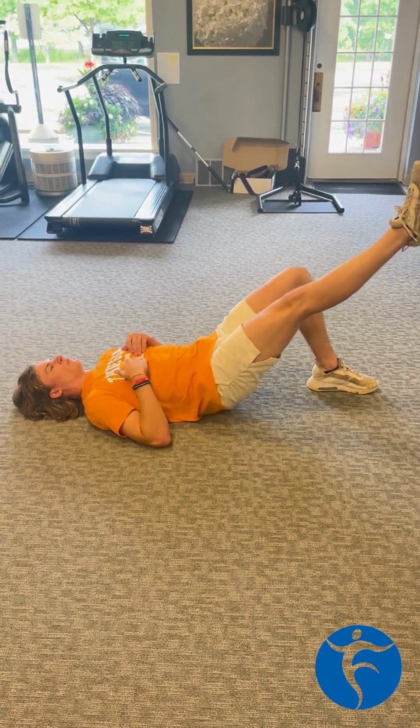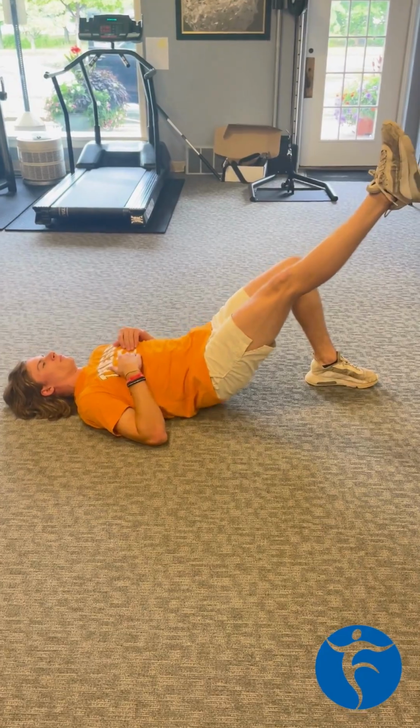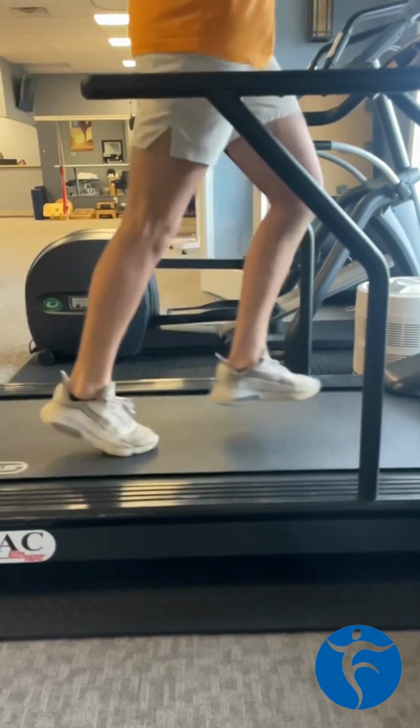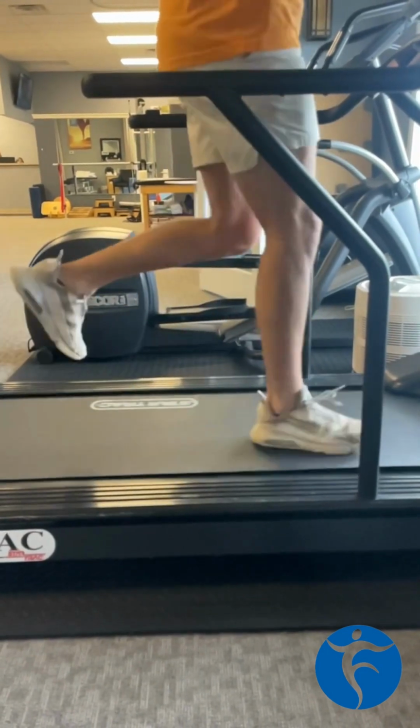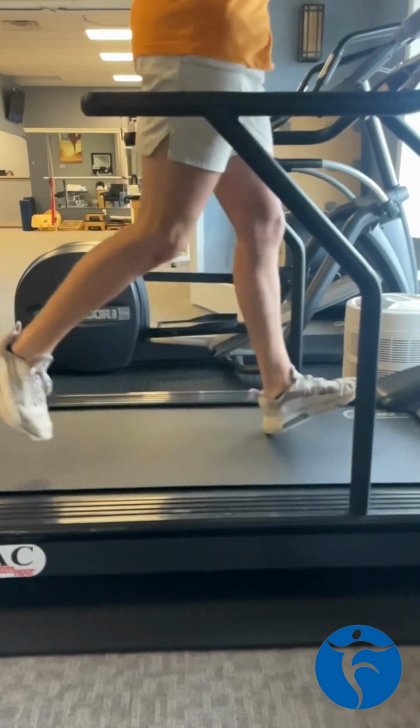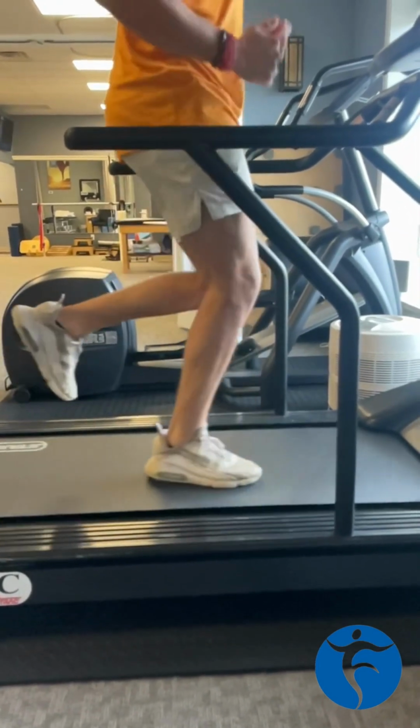knee or hip pain. Midfoot striking occurs when your weight is centered over your foot as you hit the ground. Typically, midfoot strikers hit the ground with a flat foot. This allows for more even distribution of forces through the joints of the leg, including the hip, knee, and ankle.